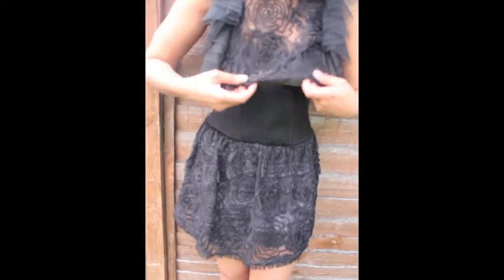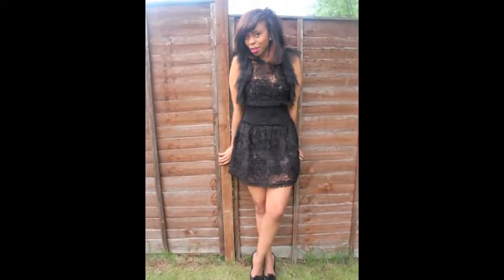Then here it's got like some corseting, so it makes you look nice and slim. And then you can wear this with the cover or not, and that's the top section of the dress, which looks really pretty with the little bolero bit on top. So I don't sink into the grass, I'll hold up to the wall. Hope you like the dress.